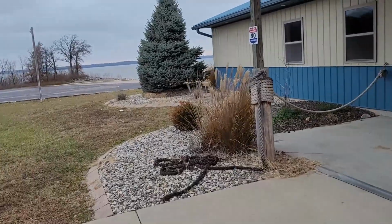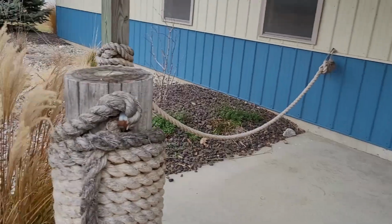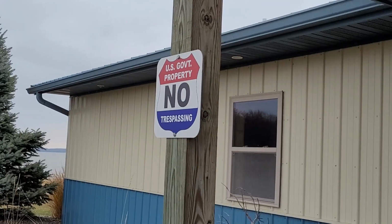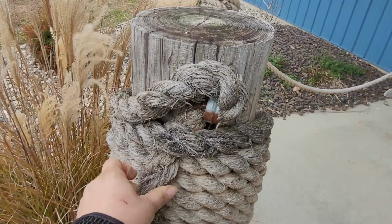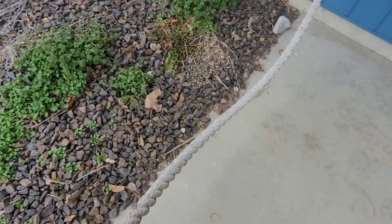Man, this is the kind of rope I want for training. I just got it sitting here. No trespassing. So I guess if I took this rope, it's kind of beat up anyway. It's in better shape right here. But I need a long one.